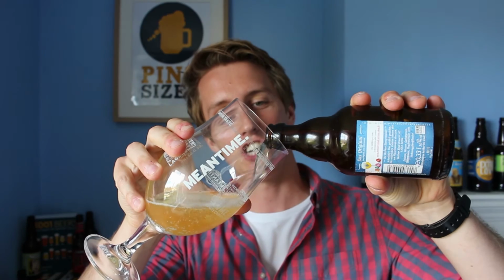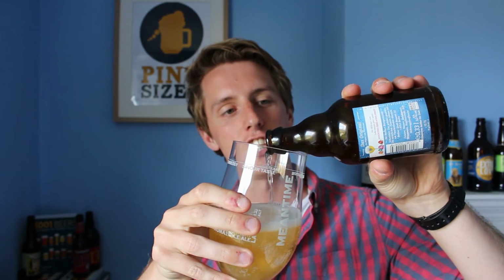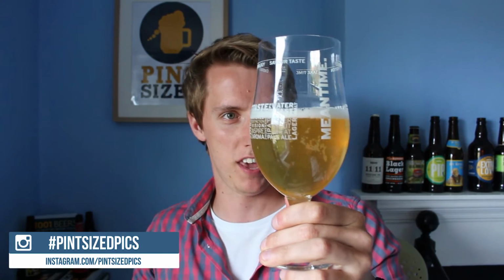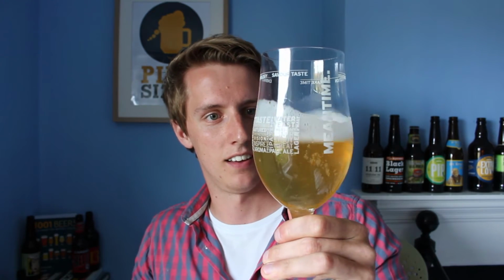Let's give this one a try. So here it is, Berliner Kindl in the closest thing I can get to a bowl glass. Oh, there's so much sediment. Here we are, the Berliner Kindl, nice hazy. It's actually not as opaque as I thought it would be. Nice carbonation, quite quick dissipating head, but quite nice thin white head. Yeah, sort of dirty, watery, yellowy, hazy colour.